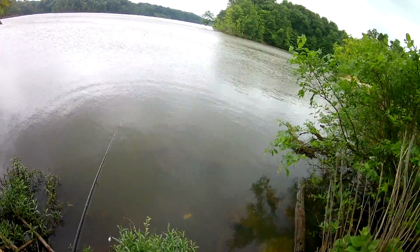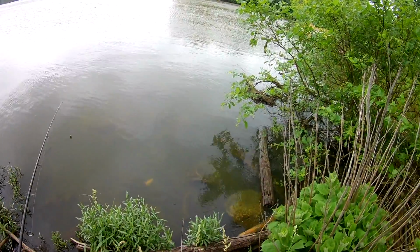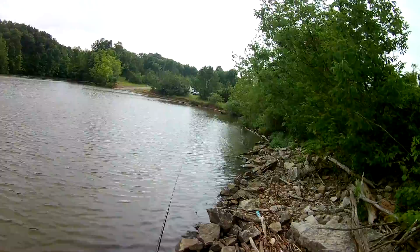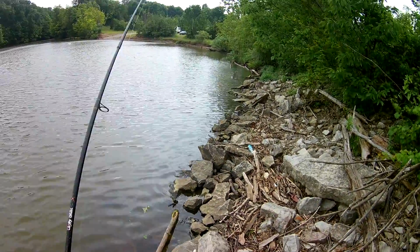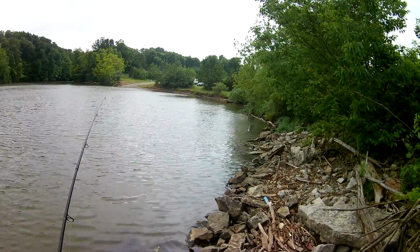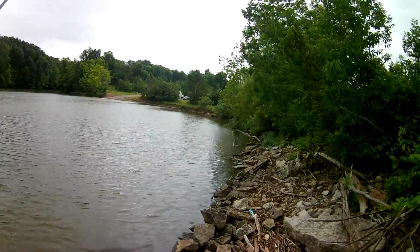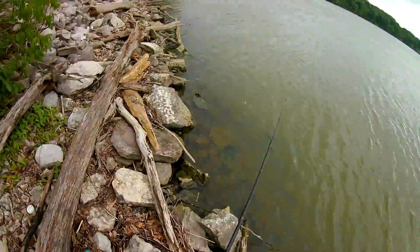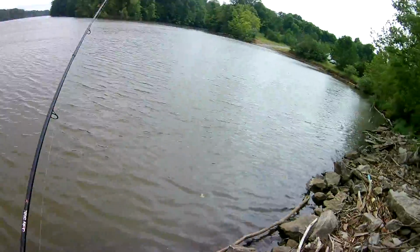Whatever that was, it was huge. I don't know if it was a muskie down there or a big carp, but it was huge. That's something. Looks like a smallmouth. Oh! Oh well.